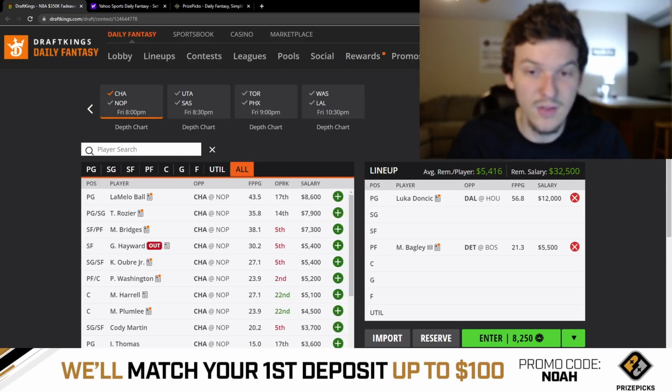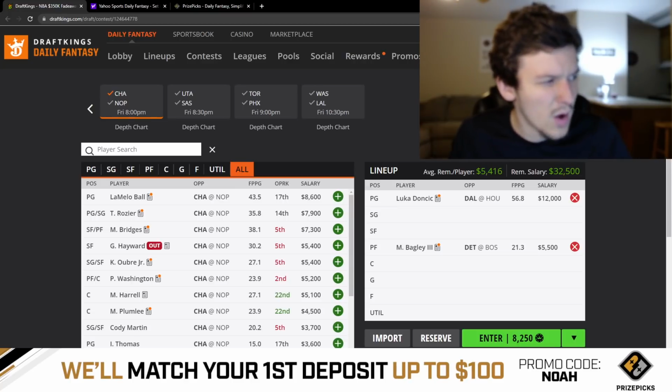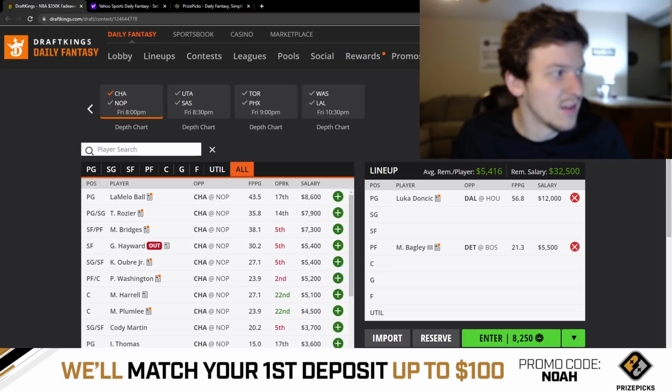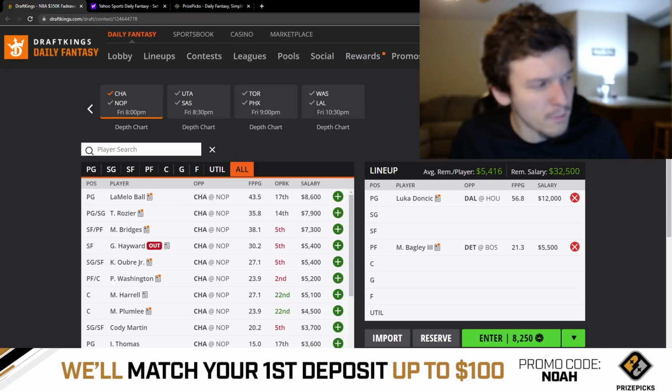Starting off on the Charlotte side, though, I think this is a really good spot for Charlotte going up against the Pelicans. So far this year, in terms of defensive rating, I want to say they've been kind of mediocre. They're about middle of the pack in defensive rating on the season. In terms of pace, where are they at? Let's see. They're towards the bottom of the league in pace, but we know Charlotte plays really fast.